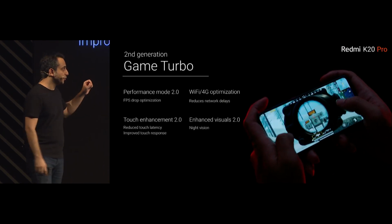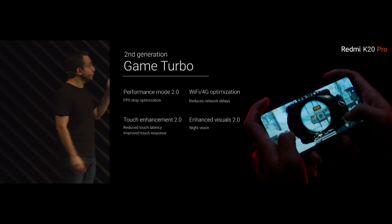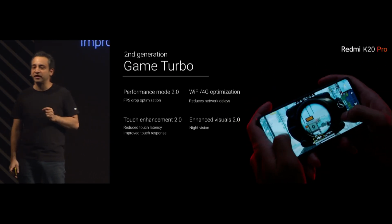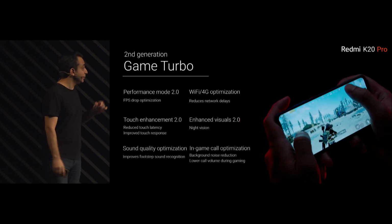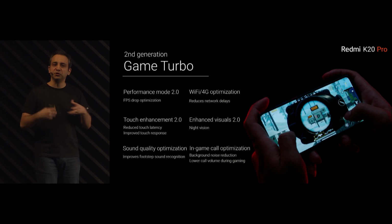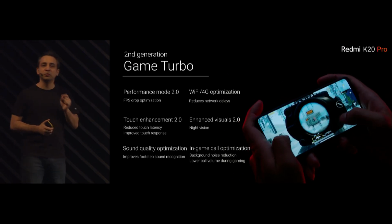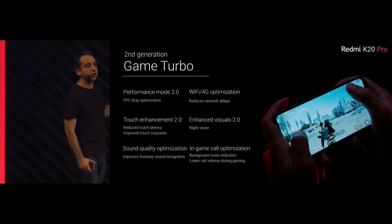The second one, which again is very new, is the overall visual enhancements. So you can see more with the 2nd generation Game Turbo on the K20 Pro. And I'll talk about both of these in a bit. And the last part, which probably we don't really take into consideration very often, but it is becoming more and more important in gaming, is sound. So you've got sound quality optimization.